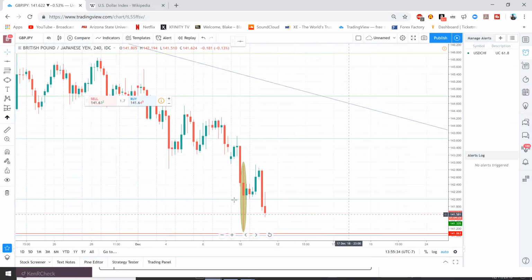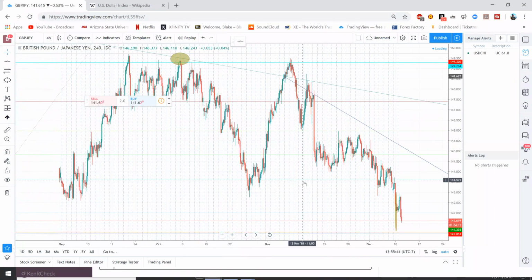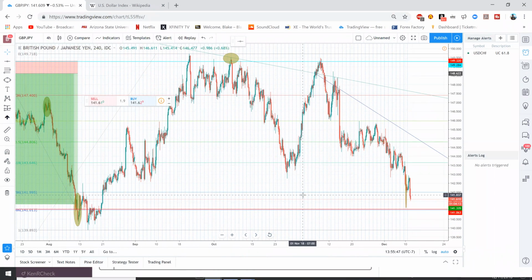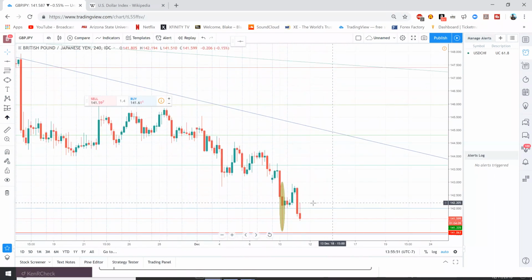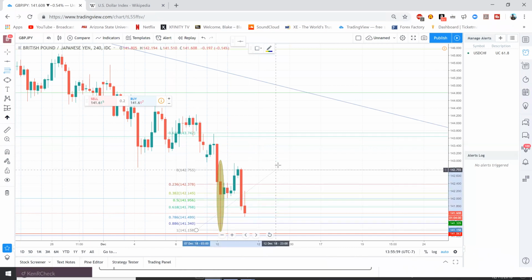And then we see price come down a little bit more from that. This does not look like it has had its full retracement yet. So unless it's fake, which it really does not look like a fake based on the size, it'd be hard to justify that being a fake. We should see price come up from here. So moving from the bottom to the top.